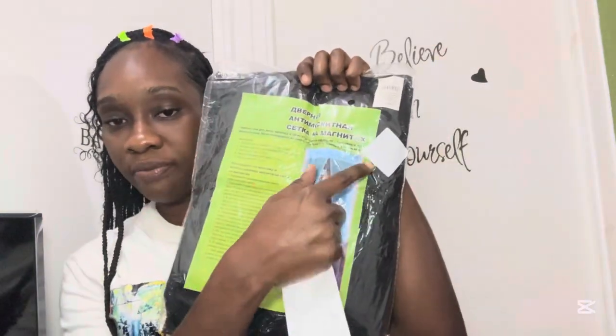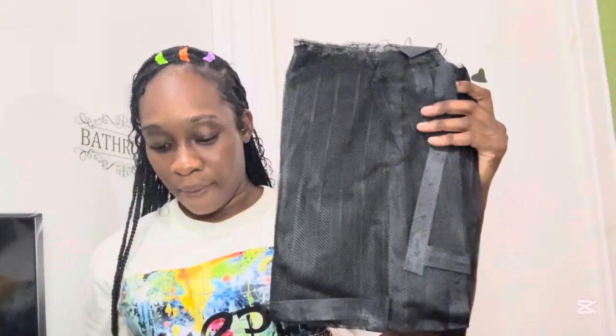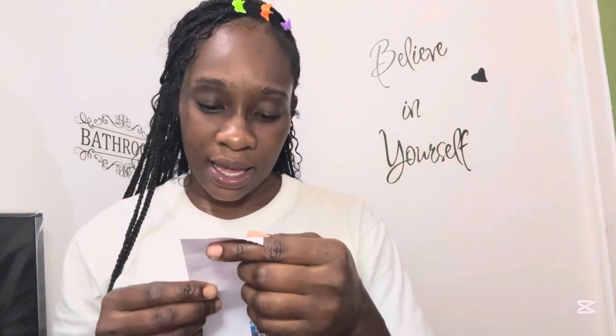Next item I got is a door mesh. You put this up on your door to block out the mosquitoes, the flies, and the insects from coming in your house. You can just open up the door, breeze still comes through and everything, but it blocks away certain things. I really like it, so I got the black one because I really don't like the flowered ones. So I just got one plain color, black. Black will do. So tomorrow I'll put it up. See it there. And I paid $495 for it. So tomorrow I'm gonna put it up on my door.